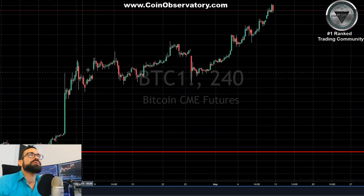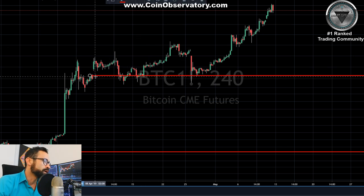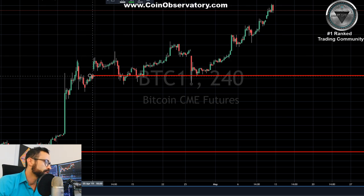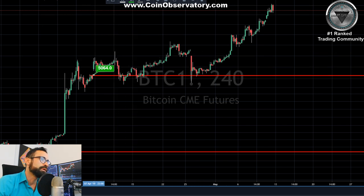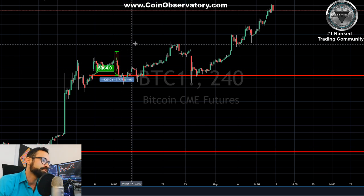What's going on up here, which is where we've been, it's been interesting, right? We had a CME gap at 50.53, and price action broke out, went above, came back down, retraced, filled the gap, right? So how big of a move was this? I'm just gonna go from the wick, even though those are hard to catch. This is a 7% move, right? That's a pretty nice move.